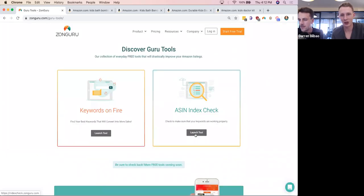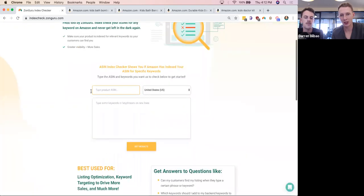And then you go to ASIN index check. You'll be able to type in your product ASIN, select a marketplace, and then probably the best bet is if you have a bunch of keywords, pull a CSV report and then copy and paste into this field and click get results, and we'll show you exactly which keywords you're indexed for. Cool. Thanks.